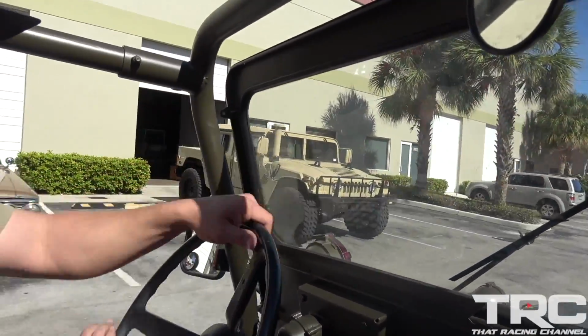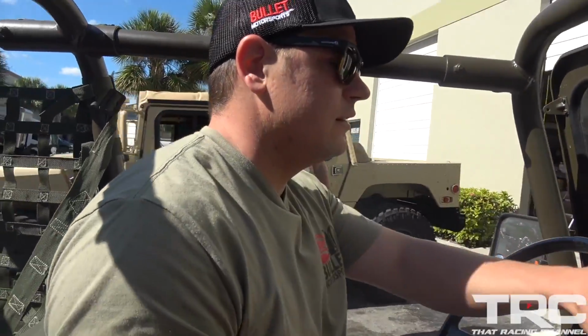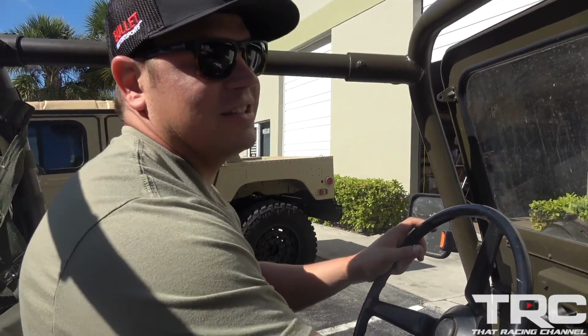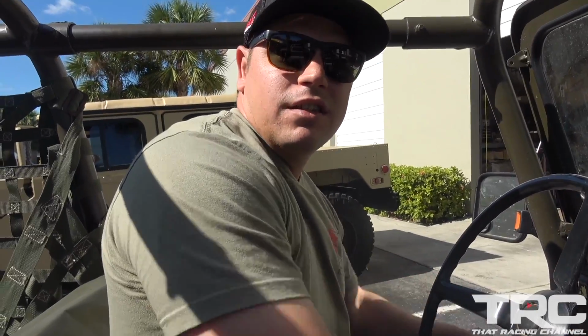This thing is just seriously awesome. We built this truck for a guy named Neil out of Texas. We built it about a year ago, and then he sent it back for the drivetrain swap, and this thing is dialed in. We've upgraded a lot of stuff that no one's ever done on a Humvee, and we're about to check it out.